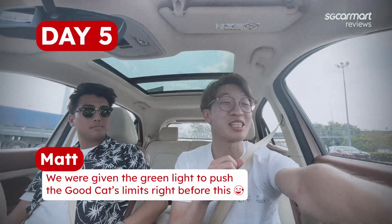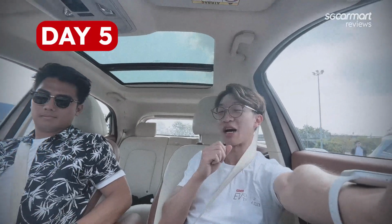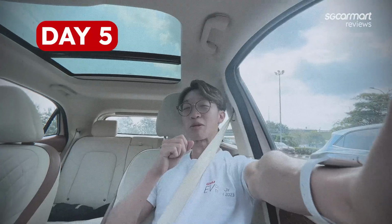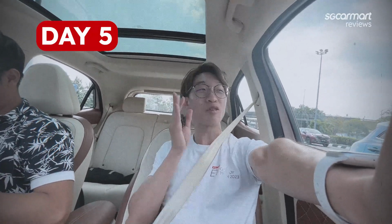Bit of an interesting situation here. So as a result of the more spirited stint of driving that we mentioned just now, we managed to get our range down to 8% while we were still on the highway. And as a consequence, the car actually electronically limited its top speed to 80 km per hour. My co-driver's foot was down on the pedal and we could not go any faster. But that's part and parcel of EV road tripping.